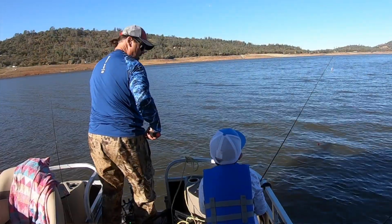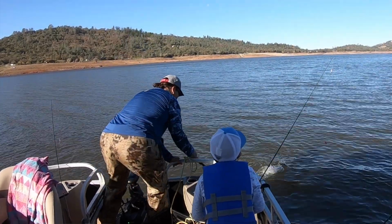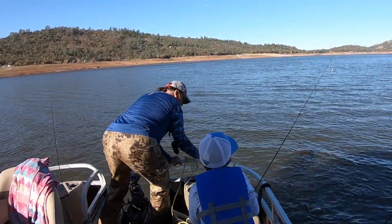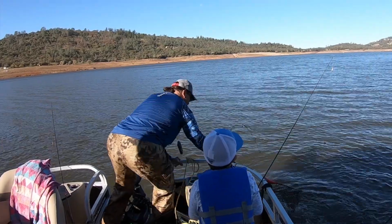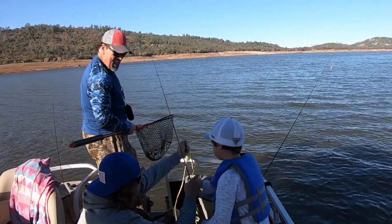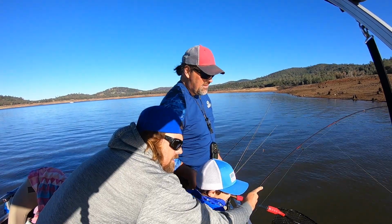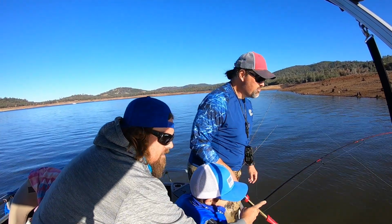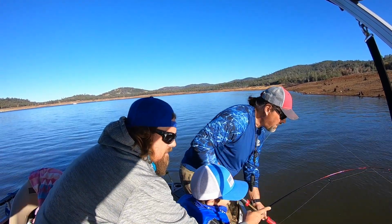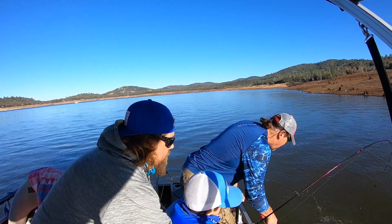So what we saw at Collins Lake this week is we saw the water temperature drop about 1.5 degrees. Surface temperature, 55 degrees to start the day right now. And the water remains pretty stained, and you're going to have that stained water at Amador. You're going to have somewhat stained water at Comanche, but it's a fair amount clearer there. All three lakes are being planted. Both pan-size keeper trout and trophy trout are up for grabs.